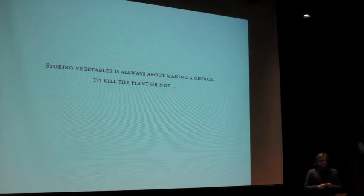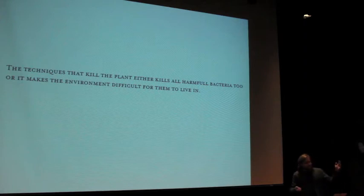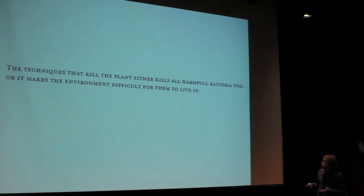So, when it comes to storing vegetables, you have to make this decision. Either you kill them, or you don't. If you kill them, the idea is that you kill the vegetable and you keep everything else in a restricted area around the vegetable. It can be, for example, a glass jar. You can take a carrot, put it in with some brine, and then pasteurize the whole thing, cook it in an oven. Then you kill the vegetable, but you also kill everything else around, and that will make it keep for a long time. You can pickle it, you can add vinegar to the jar, you can add a lot of salt, and you can do different things that make it keep.